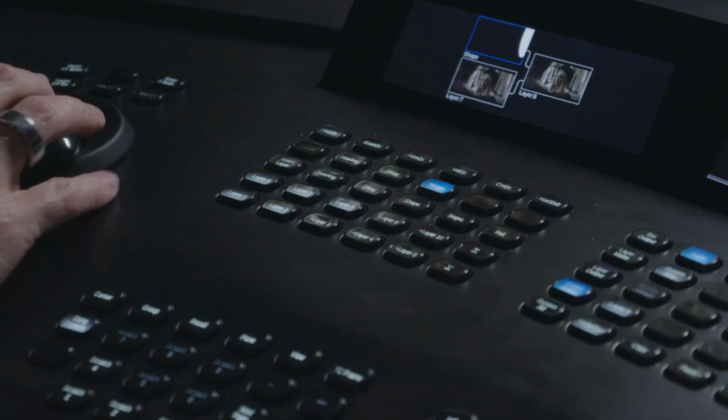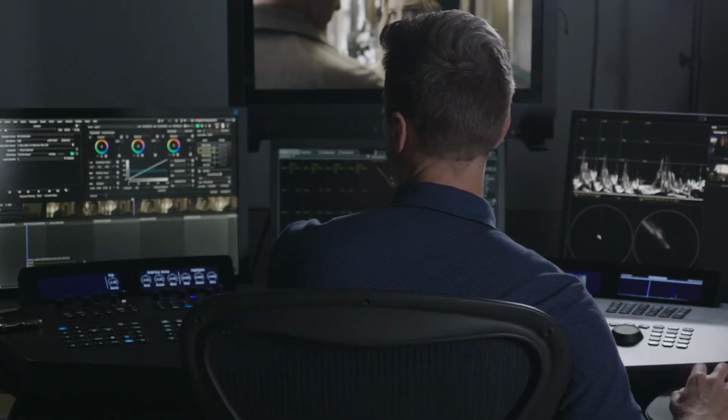We don't have a lot of time to experiment during the sessions. That's why I think some of the prep work is critical. So if I do have time before we start grading a new feature or episodic, I'll try to spend at least a day unsupervised just to get a feel for the footage and the style of the photography. If it's a DP or a director I haven't worked with, I'll do a little homework. I'll look at some of their past work and try to get an idea of their likes and dislikes.